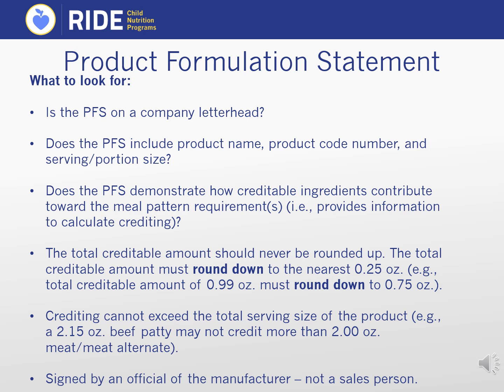Crediting is always rounded down to the nearest quarter ounce, and of course the crediting total cannot exceed the actual serving size of the product. For example, a 2.15 ounce beef patty can't credit over a 2 ounce MMA equivalent. An official of the manufacturer and not a salesperson should certify all statements made in the document with their signature.